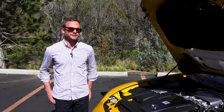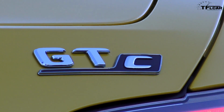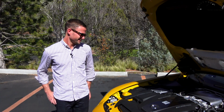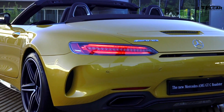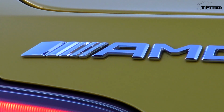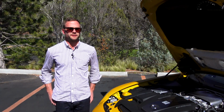Ballpark for pricing would be, let's say, around the $160,000 mark, just ballpark price. And fuel economy, I don't have any estimate at this time. Okay, so official pricing has not been announced? No, not yet. Soon. Okay, and where does the GT Coupe start for price, approximately? GT Coupe base starts around $111,000.